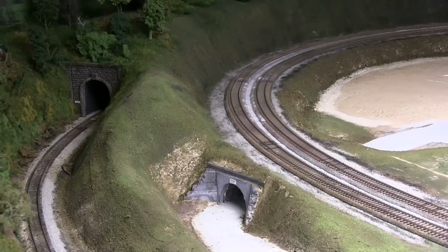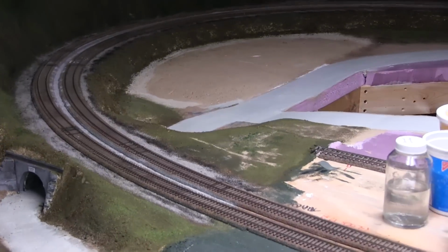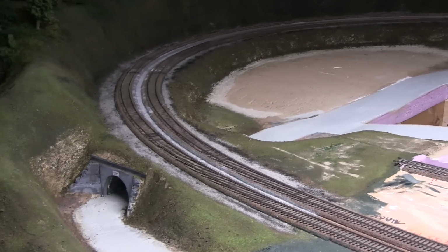I also did some work on that side. We'll take a look on that side and see.